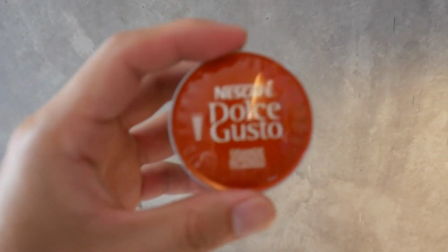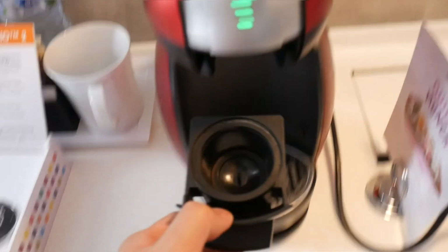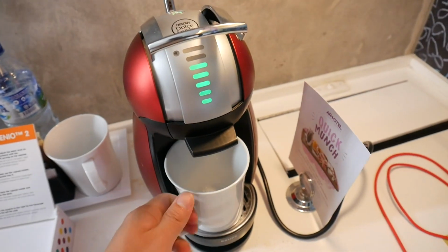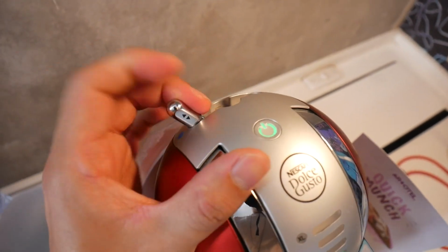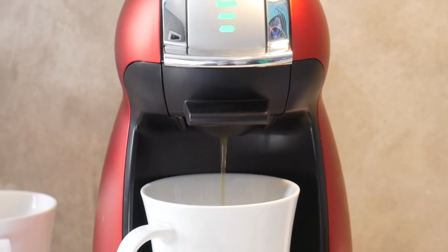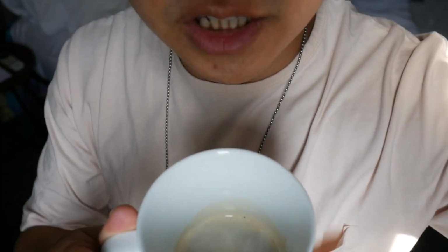Okay, so now is the time to try this coffee machine. Where is it? Yeah, here. So 1, 2, 3, 4, 5. Here it is, called coffee from the coffee machine.